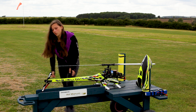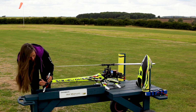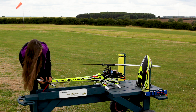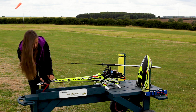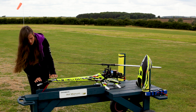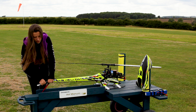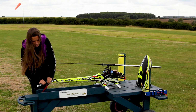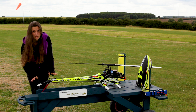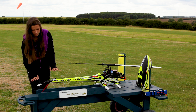And once you've done that, you can move to the tail and check this ball link, and then the ones that are near the blade grips. Then once you're here, you're going to want to pull the blade grips in and out to make sure there's no play. And then on my specific heli, it has damping in the tail. So if I rock it like this, it should move slightly, which it does. But on other helis that don't have damping, there shouldn't be any movement on the tail at all.